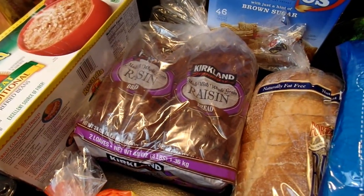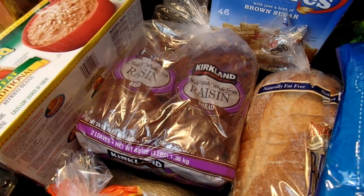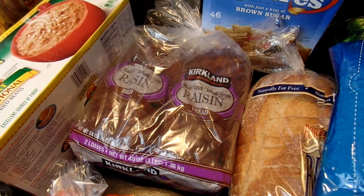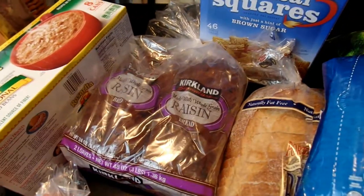Let's see, I didn't pick up a ton of stuff from Costco because I did just make a big run there. I don't usually do a huge run more than once a month. I go once for a bunch of stuff and then maybe another time to pick up like bread and things like that when we run out.